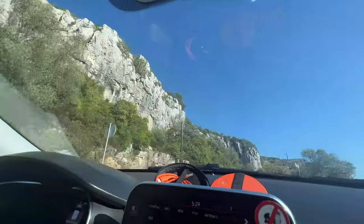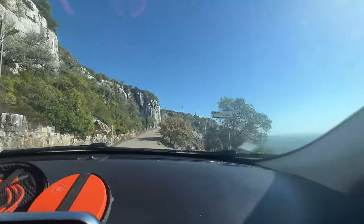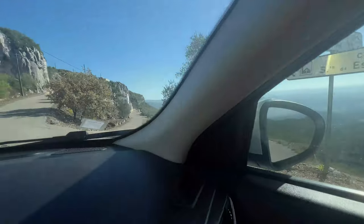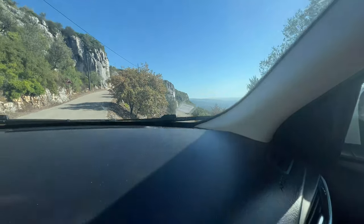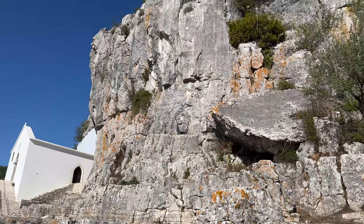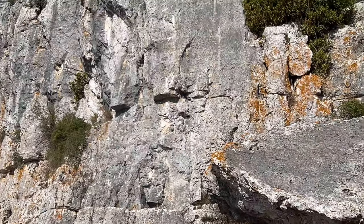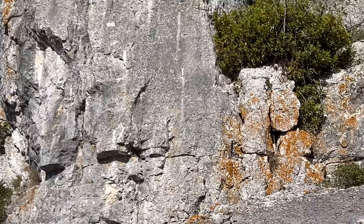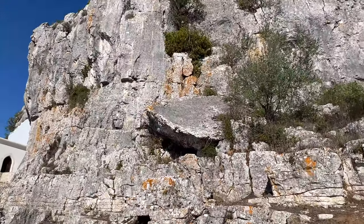Capela Estrada. Don't fall off the cliff. Oh, there's the church. You want to roll down to the church? Sure. Well, it looks like I found a climbing area, limestone. There's a bolt right there where you see that streak, right in the middle of the frame. So there's some sport here.